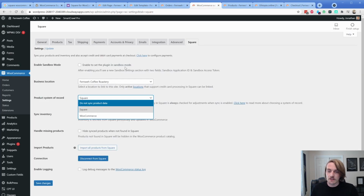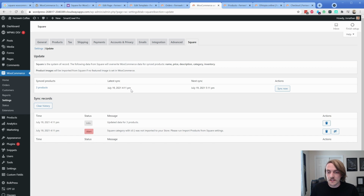So coming back over here to our WooCommerce settings, there's this little update button right here under the Square tab. You can see the latest sync was at 4:11 p.m. and the next one is 5:11 p.m. So it looks like it happens every hour, and I'm not exactly sure if it's possible to change this time. I can't find anywhere in documentation or settings where I can increase the frequency of this sync time, but hopefully you can increase that. Alternatively, you can just click sync now.